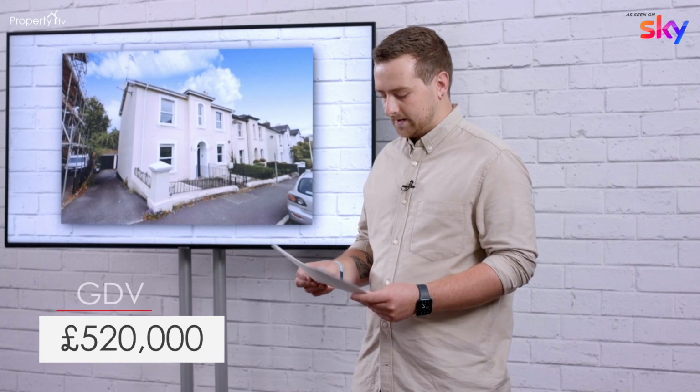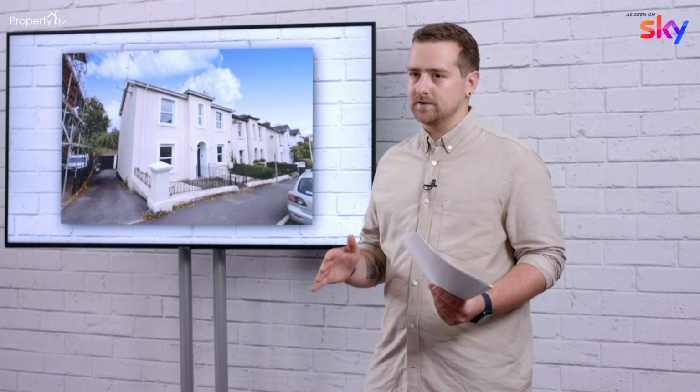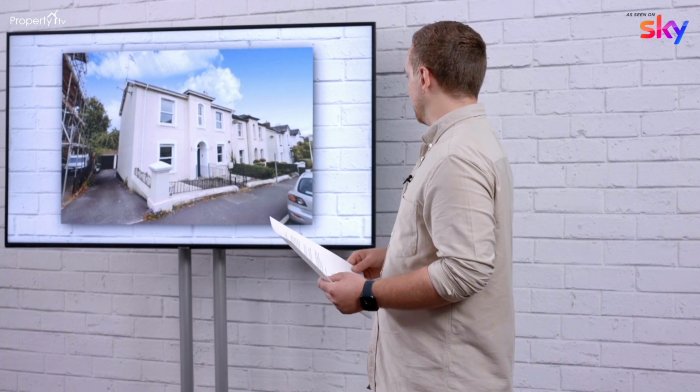I have actually put that down as the bricks and mortar valuation. This is what I've got from estate agents and desktop valuations at 500,000, as a house of that size on that street. Yeah, definitely, in that sort of area. It's 2 minutes from the town centre. It's got 2 garages at the back, large garden.